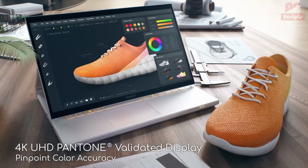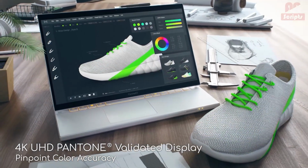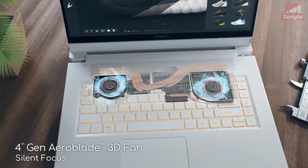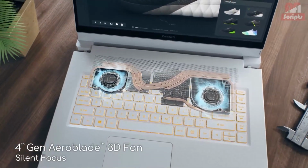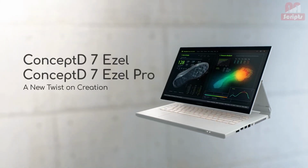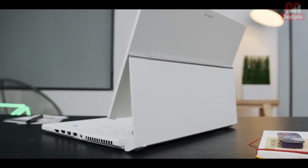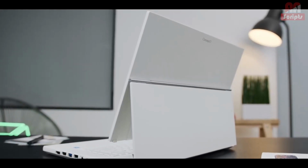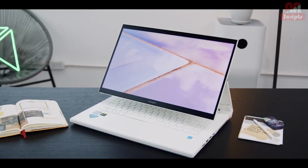The 15.6-inch screen is suitably high-spec, as you'd expect given the easel's target market: an IPS panel with 4K, 3840 by 2160 resolution, Pantone validation, and support for 100% of the Adobe RGB color gamut, no mention of DCI-P3 though. Also included is a Wacom EMR stylus with 4096 levels of pressure sensitivity.